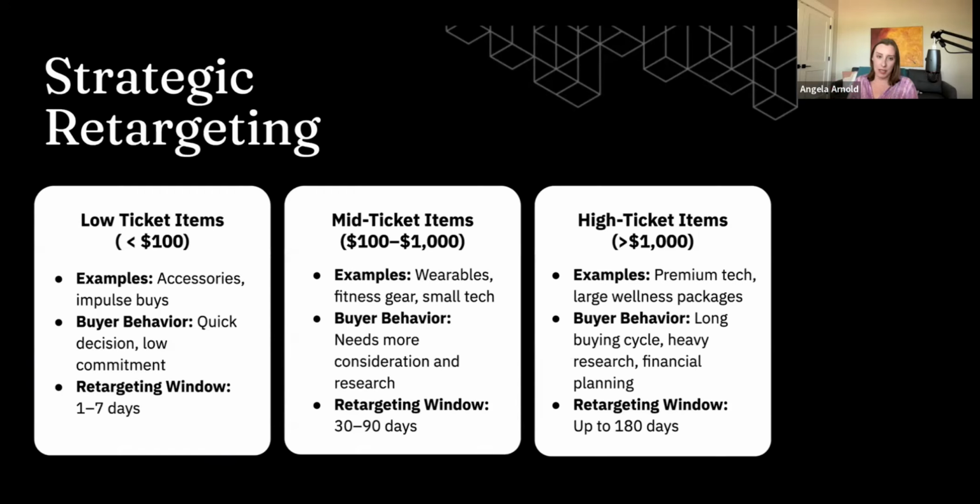So for something low ticket, less than $100, these are accessories, impulse buys, I usually set the retargeting window to about 1 to 7 days. After that, the impulse is done. They're not on the couch scrolling on their iPad while they watch TV. They're not going to make that impulse purchase, so stop trying to convert them at that point.